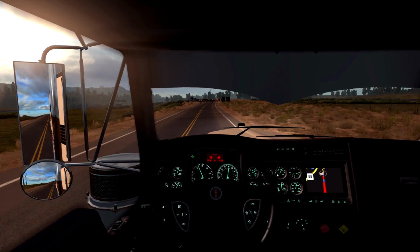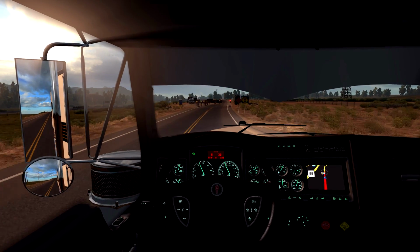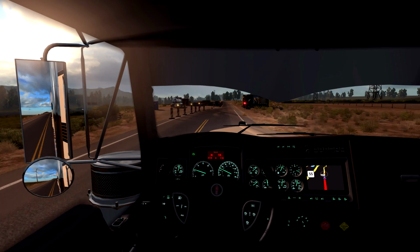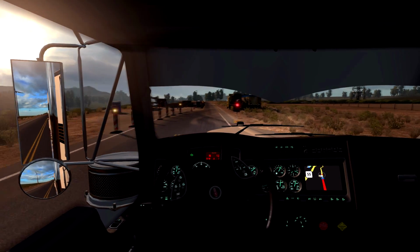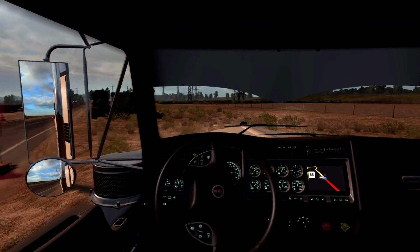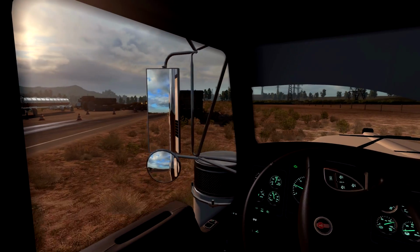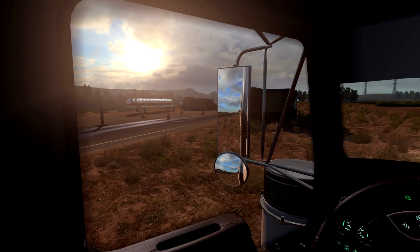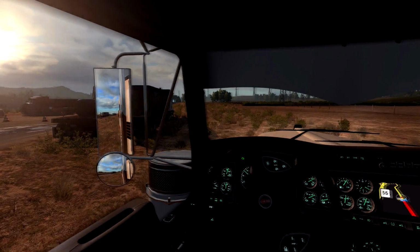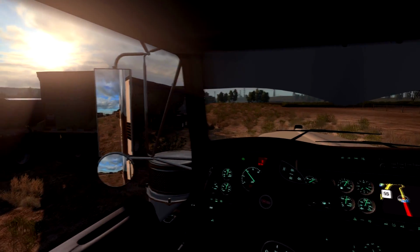Alright. I'm on the wrong side, aren't I? Yes, I am. Yep, there's my cones right there. So, let me try this. I don't know if this is going to work, how far out I can go. But those trailers right there, that's going to jack me up. Let's see if I can go around them.